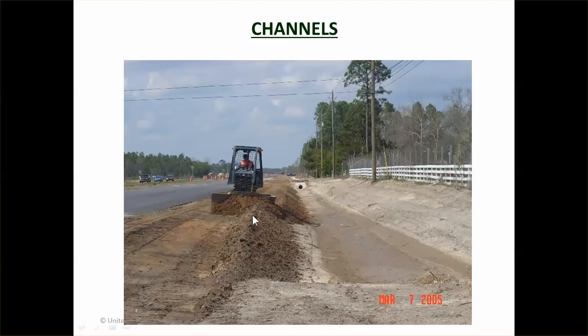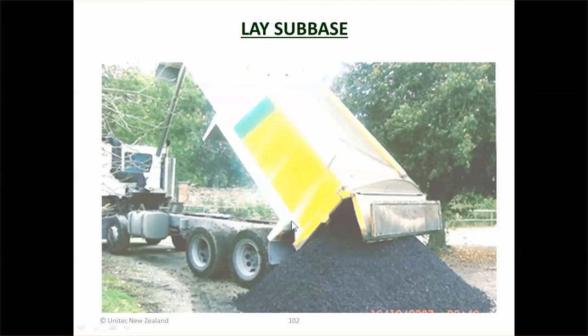Once again, you don't want the soil mixing in with the aggregate, so it's best to do all of the earthworks, shaping channels and things like that before you start putting down the aggregate, because when aggregate gets dirt in it, it's not suitable for structural support anymore, because the dirt reduces the strength of it, and therefore it needs to be removed. So do all the earthworks first, then start putting the aggregate down.